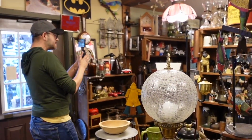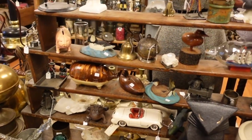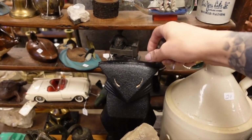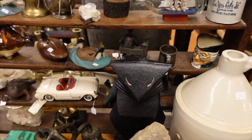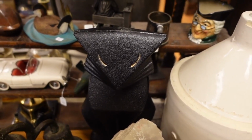Now, Michael is a little bit overwhelmed by the volume of stuff that is here at Oxford Market Antiques because it's hard not to be overwhelmed. I really like this cat, but unfortunately it was very, very heavy. It was made of metal, but the expression on the cat's face was just delightful. That's how I feel most days.